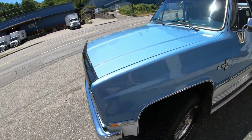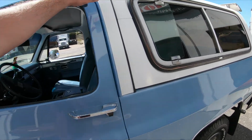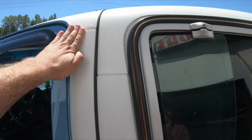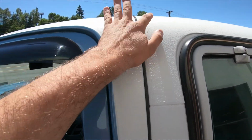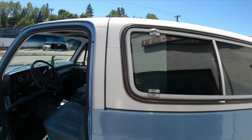Old school bug guard. The top has been painted, and I don't know if Chevy did this, but it's the exact same texture. And this was done this way when I sold it a few years ago. The last owner did not do this. This is how the truck came to me a number of years ago. The roof is painted the same texture as the removable top.